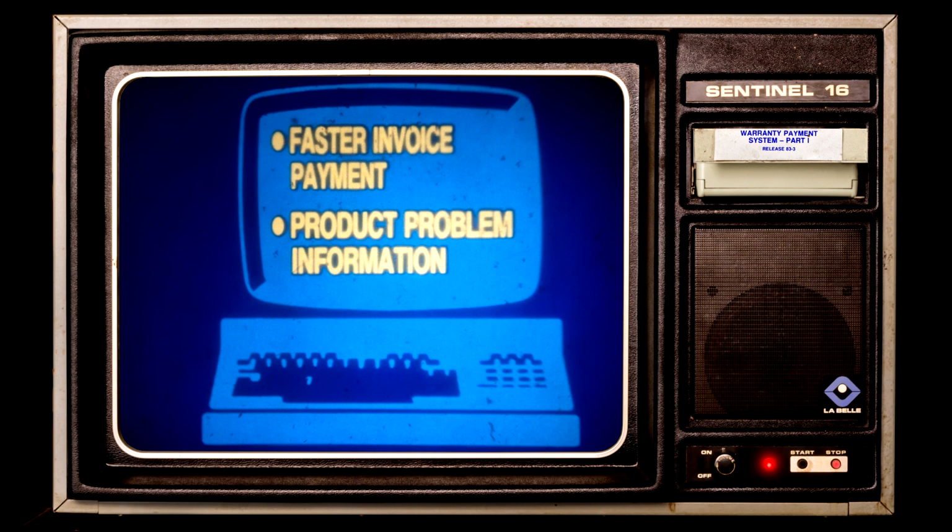The new warranty payment system was designed to meet two important goals. First, to simplify and speed up the processing of dealer warranty invoices. And secondly, to provide American Motors with important information to help us to identify product problems and conditions which can be eliminated.